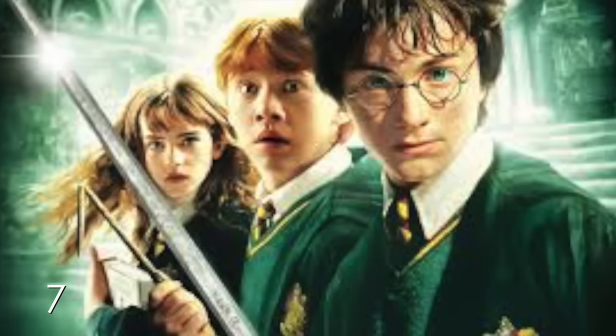Number 7, Harry Potter and the Chamber of Secrets. In the midst of a dueling scene in the Chamber of Secrets, Snape pulls up Malfoy to his feet, and you can clearly see the director with his camera on the left side of the screen.